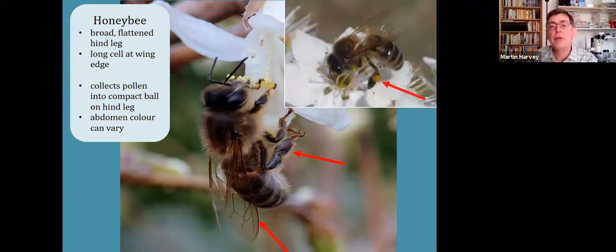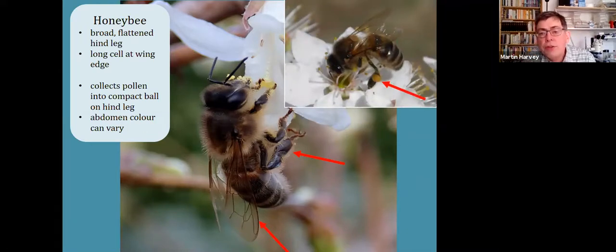And I think I've got a couple of things. We saw this photo briefly earlier on. This is a honeybee that has started collecting pollen onto her hind leg. And one of the things that distinguishes the way honeybees collect pollen from the way that solitary bees collect pollen is that honeybees do so by moistening the pollen and collecting it up into quite a solid and actually quite shiny ball on the back leg.